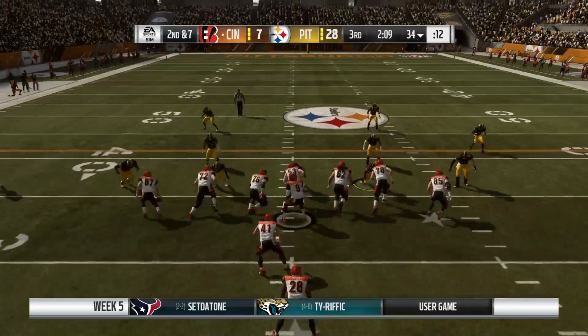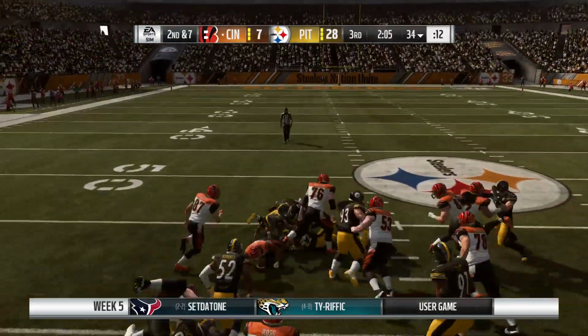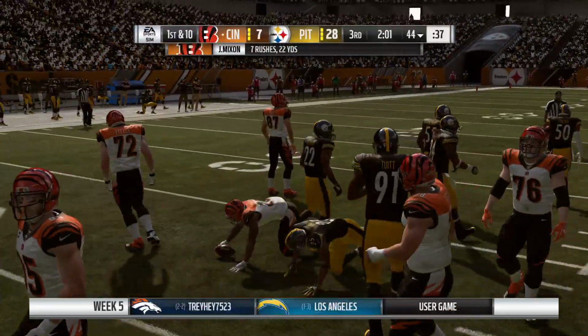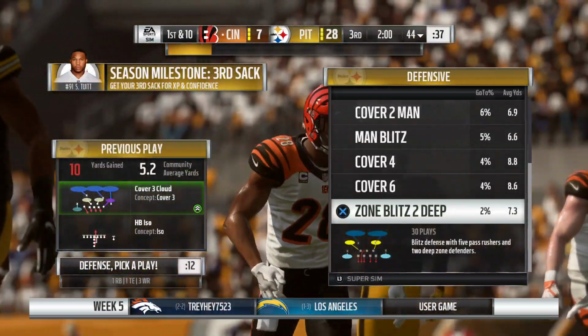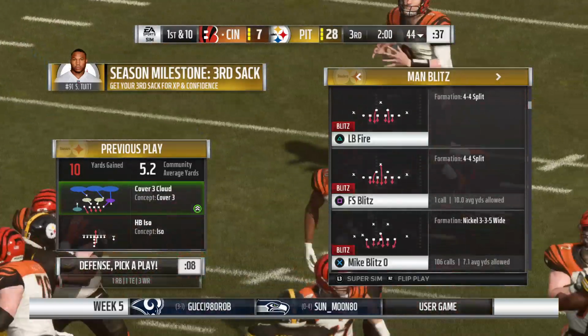2nd and 7. A handoff to Mixon. And they'll get it up just short of the 45 at the 44. 10 yards there on a Bengal first. Running lanes were at a premium in the first half, but he's able to find some room there, and he's hoping that that's a precursor of a big second half.